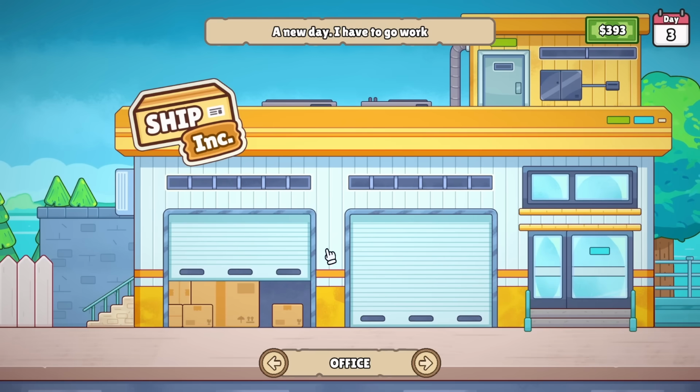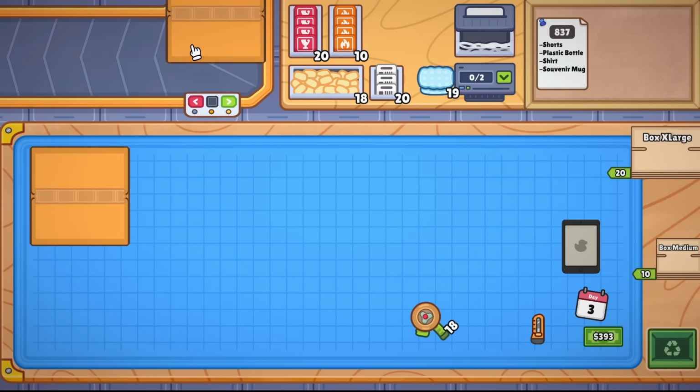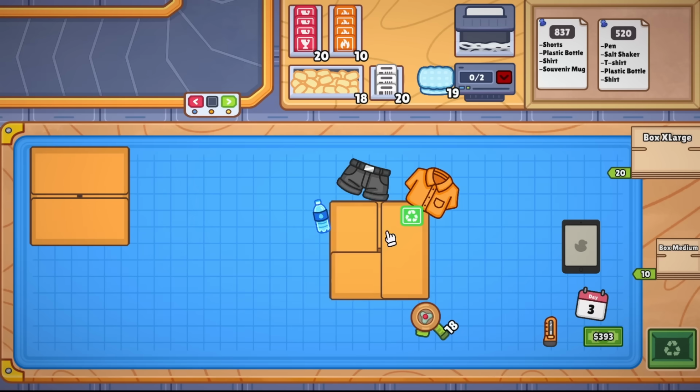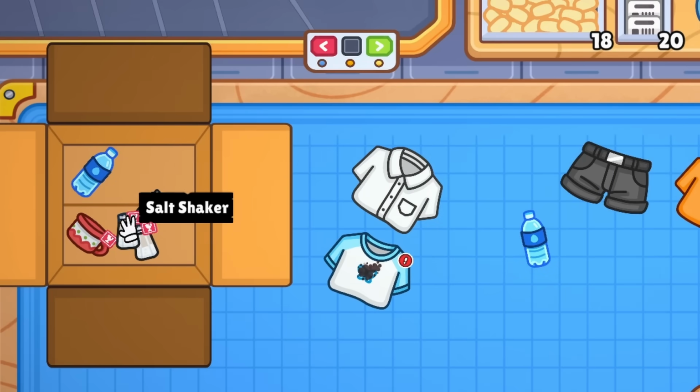Gee, if only. But now we go back to work, and now we have the flammable stickers that we have access to. Not really sure what we're gonna get that is flammable, but we have more boxes coming in, so we might as well tag the second order here too. So we got some shorts, a shirt, a plastic bottle. Not really sure why that's being sent places, but goodness, there's a lot of fragile stuff in here.